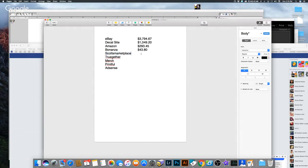Scott's Marketplace did zilch last month. Like I said, I don't put a lot of effort into Scott's Marketplace anymore. If I start slowing down, I might put some more money into that. Truegether is another one, like Bonanza. It just syncs up with your eBay store and gives more eyeballs on your items.